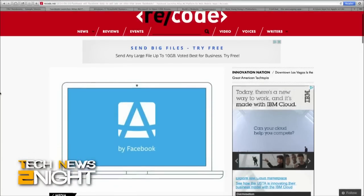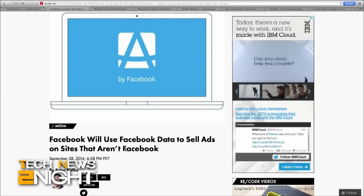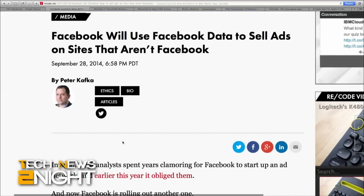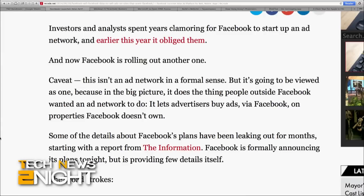Facebook is rolling out a new ad network. This one's a little different, though. It's called Atlas. It lets advertisers buy ads via Facebook on properties that Facebook doesn't actually own. The company says Atlas can help marketers track the effectiveness of their ads around the web, and it'll be more effective than other big ad platforms because it's using Facebook's own data.